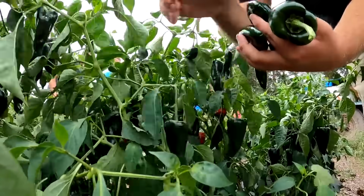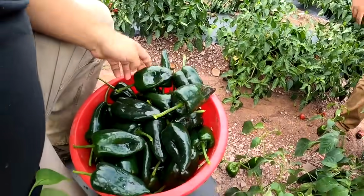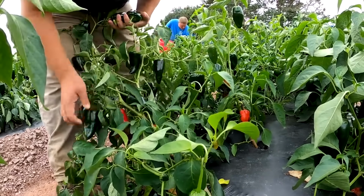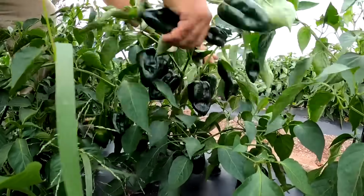You can plant here, or you can help Angie with the poblano. If you've never seen a poblano pepper, this is kind of what it looks like. They can turn from green to red. They're not too spicy. They're a hot pepper, but they're definitely not as spicy as some of the varieties we raise.